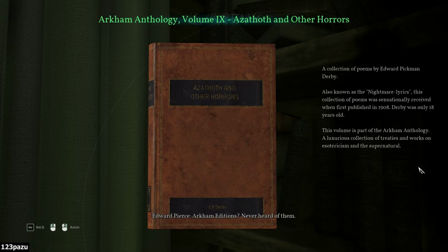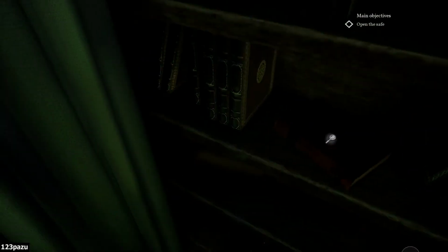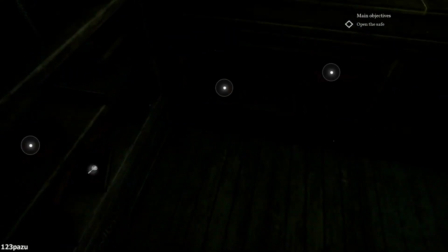This one? Arkham Editions. Never heard of him. Azathoth and Other Horrors, a collection of poems by Edward Pickman Derby, also known as the Nightmare Lyrics. This collection of poems was sensationally received when first published in 1908. Derby was only 18 years old. Very talented, guys. Young and talented. Okay, that is all the books.